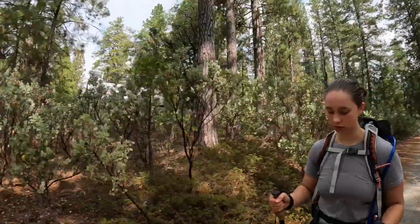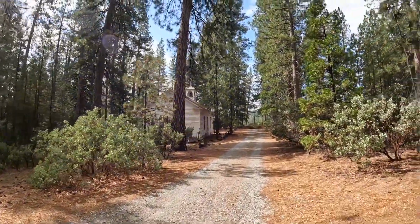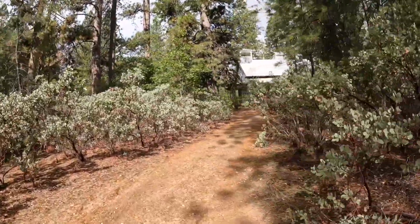So it looks like there's actually an old church here, and I want to see what this is.